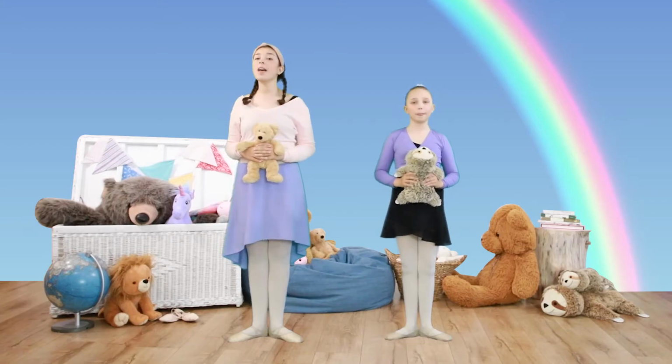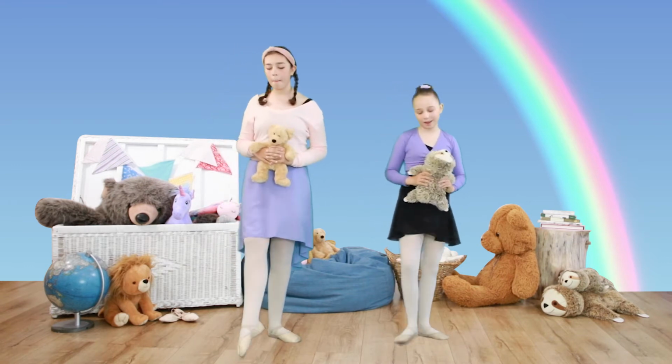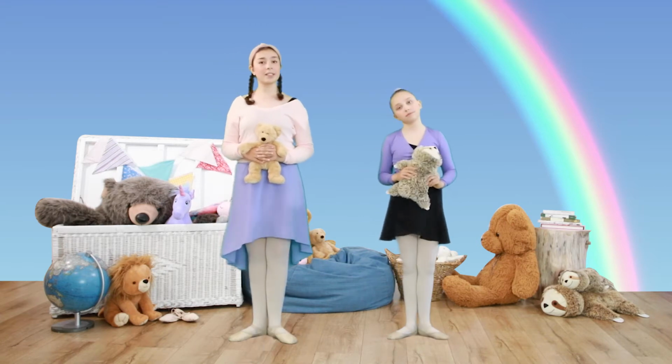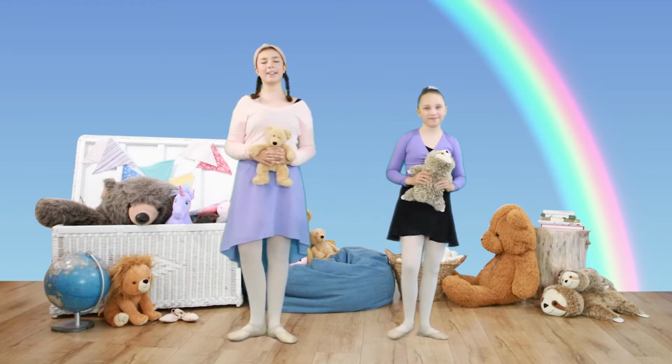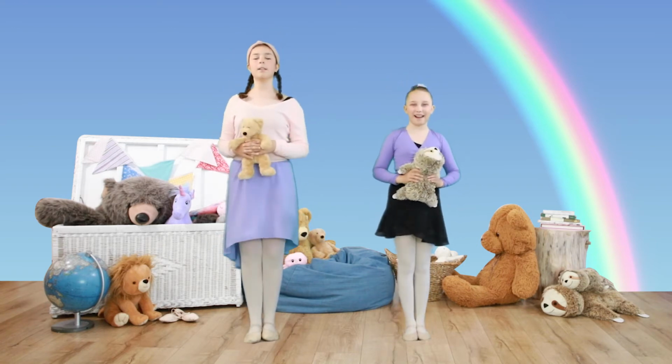Yes, we are. Let's use our tondus. It's a point and close. Point and close. Point and close. Last time, point and close. We turn all the way around and finish with our feet in parallel.